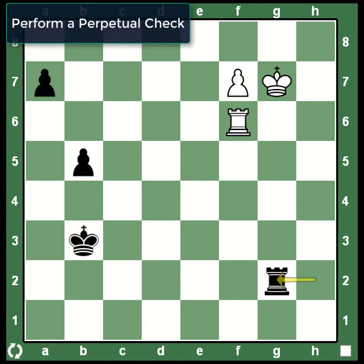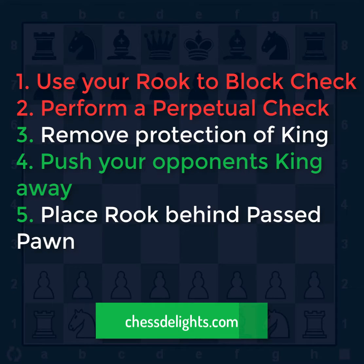If the king moves to the promoting square, black can attempt to push forward its passed pawn and promote any of the pawns. So this is an example of performing a perpetual check, or a draw, using the rook. So that is performing perpetual check.